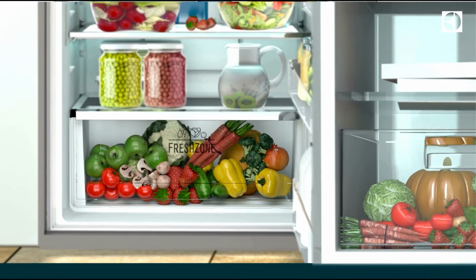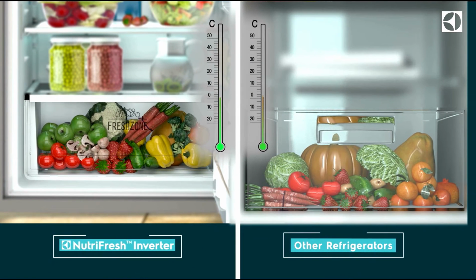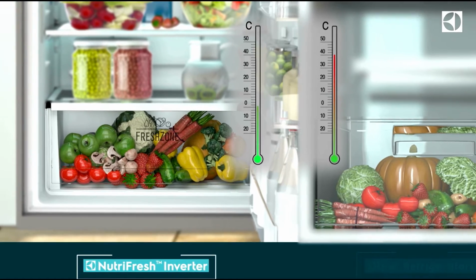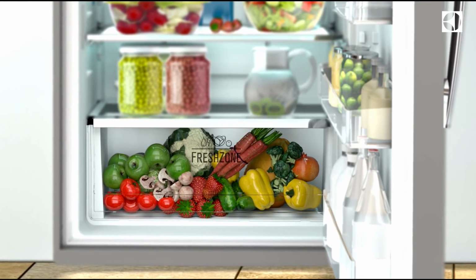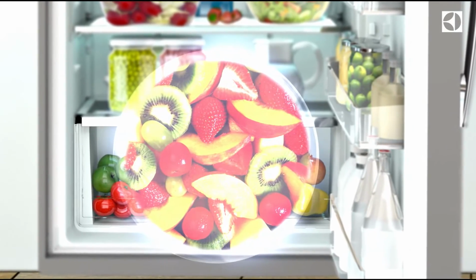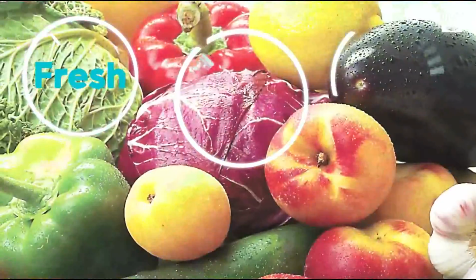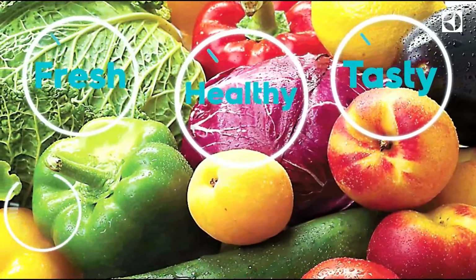Moreover, the NutriFresh inverter compressor maintains a steady temperature in comparison to the huge fluctuations in other refrigerators. The result? The Electrolux NutriFresh Crisper extended the life of the fruits and vegetables in your fridge in a smart, energy-efficient and intuitive manner, giving you and your family fresh, healthy and tasty food all year round.